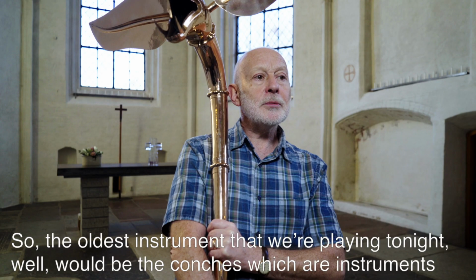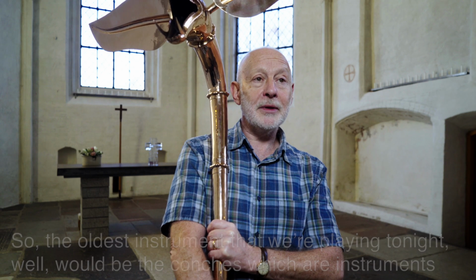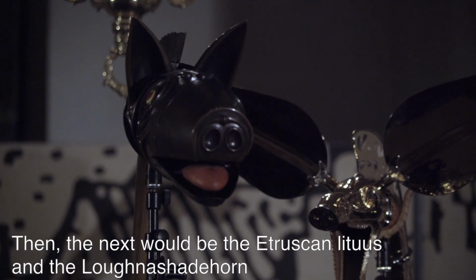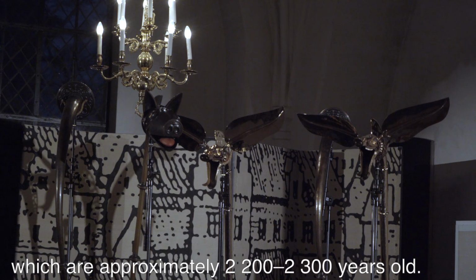So the oldest instruments that we're playing tonight would be the conches, which are instruments, but they're also nature objects, and we know that human beings have used them for at least 100,000 years, maybe more. Then the next would be the Etruscan lituus and the Lochenshade horn, which are approximately 2,200, 2,300 years old.